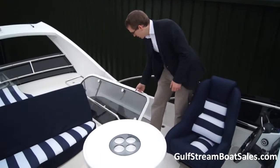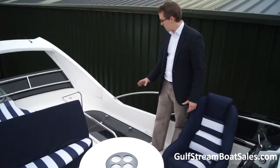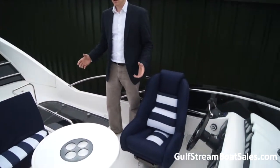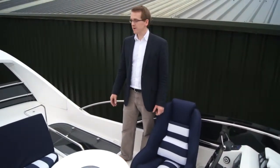We've got a closing glass door which is fully sealed, so you don't get any drips down below. We've also got nice high guardrails all the way around this flybridge, so it gives you added security and peace of mind, particularly if you've got kids on board.